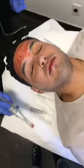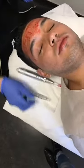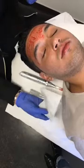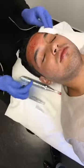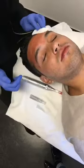We like to treat the entire face. What we're trying to do is even out the skin tone and texture of the entire thing and not just treat this. That way everything matches.